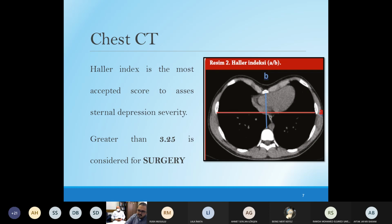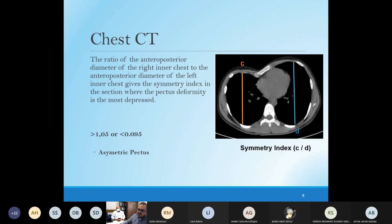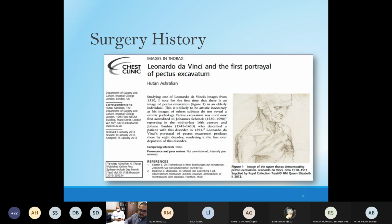At the chest CT, the important thing is the Haller index, because if the Haller index is greater than 3.25, we consider this patient for surgery. There are a lot of indices like the symmetric index and asymmetric index, and these are not so important, because we can tell from the physical examination whether it is symmetric or asymmetric. We know that different indices are also used in the literature.